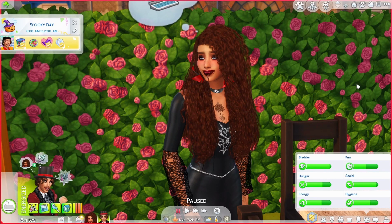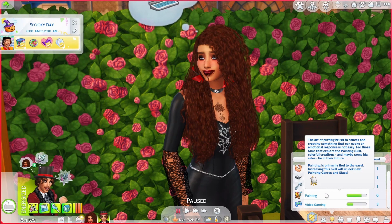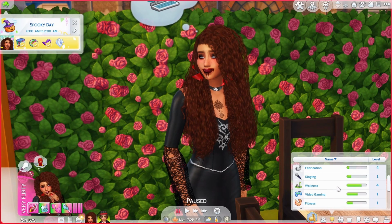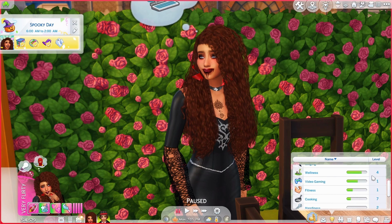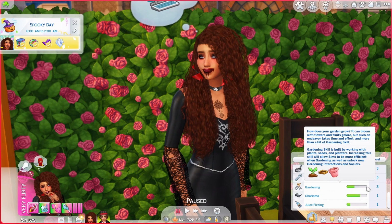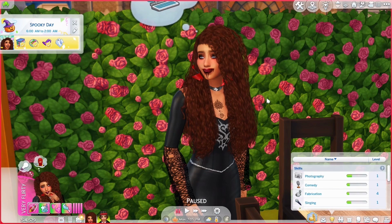You know, I had to keep changing their outfits and it kept being very glitchy. But other than that, I'm super happy we were able to do this. And she did come up a little bit on not her handiness. I have to work on that. But oops, nope. Wrong person. Okay, so she reached level 4 in her wellness, which is awesome. We started at 2, so she's at level 3 in gardening and 2 in handiness. But we are doing pretty good.